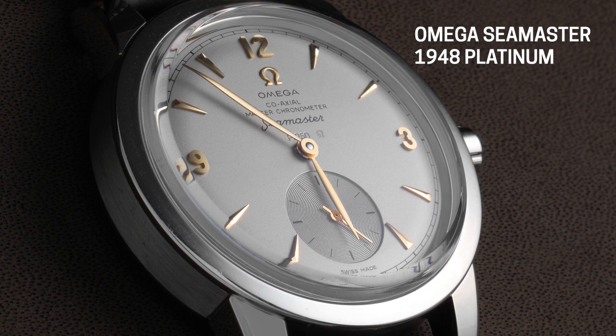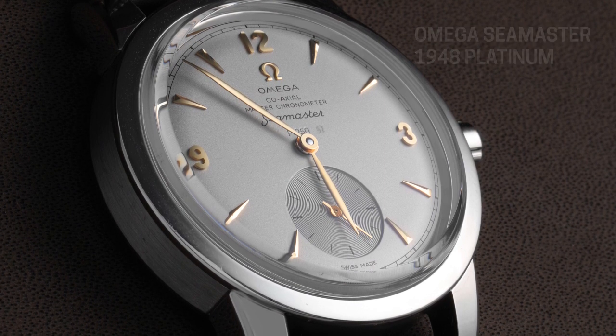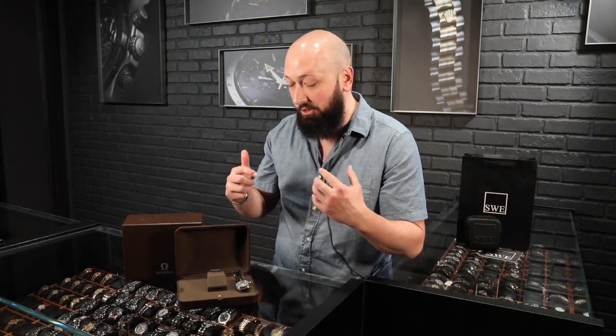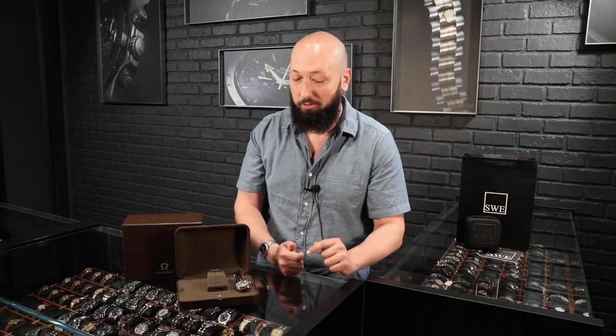Fact is, you're probably an Omega collector if you're interested in this, or you're looking for a very stunning piece that's going to be very rare and is going to be just a real point of pride in your collection. And this is one you could consider. It gets in no better condition than this, and I don't think you can find many Omegas that are rarer or more exclusive than this.